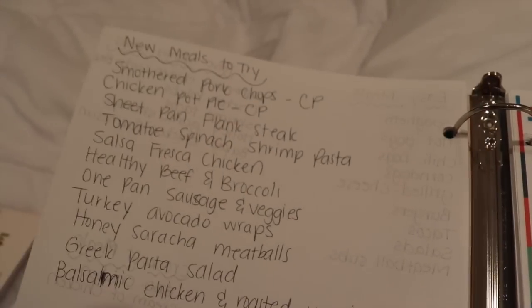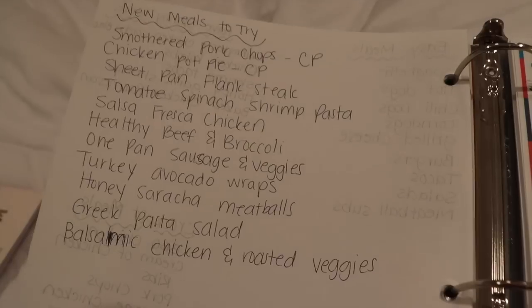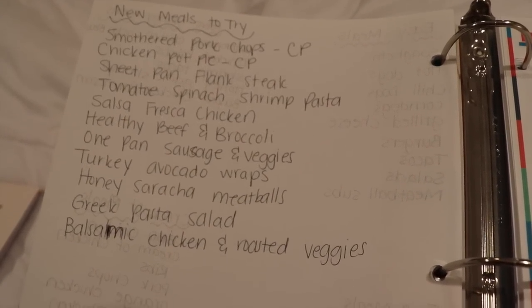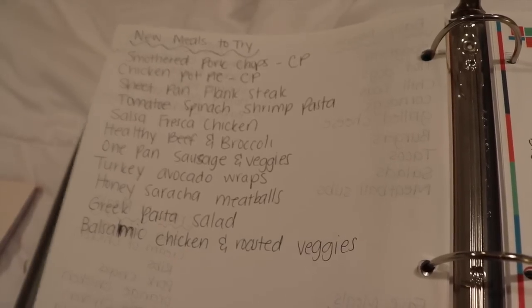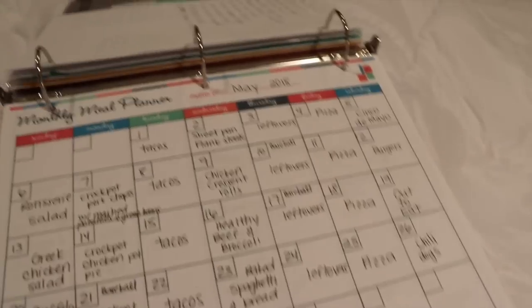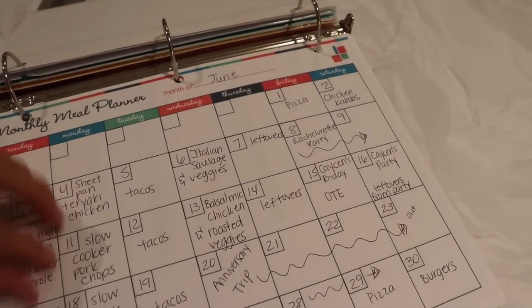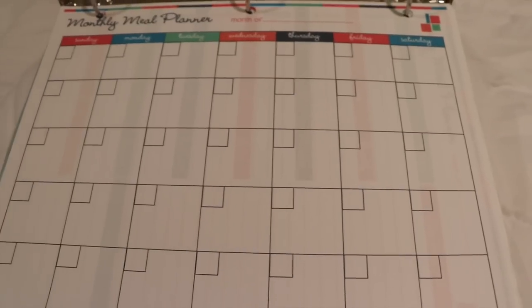And then on the back, I will add new meals to try if I find any, but I also pin a bunch on Pinterest, and they're always at the top of my Pinterest list on my recipe board. So I go look there while I'm meal planning as well. Okay, and I said that wrong. This was May, sorry. And then I have June here, and then the next month is going to be July. So really quick, I'm gonna fill this out and then show you what we're having.